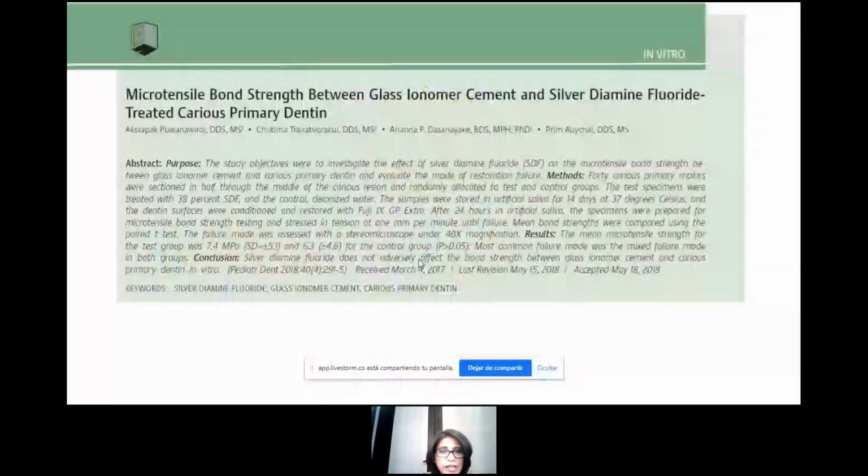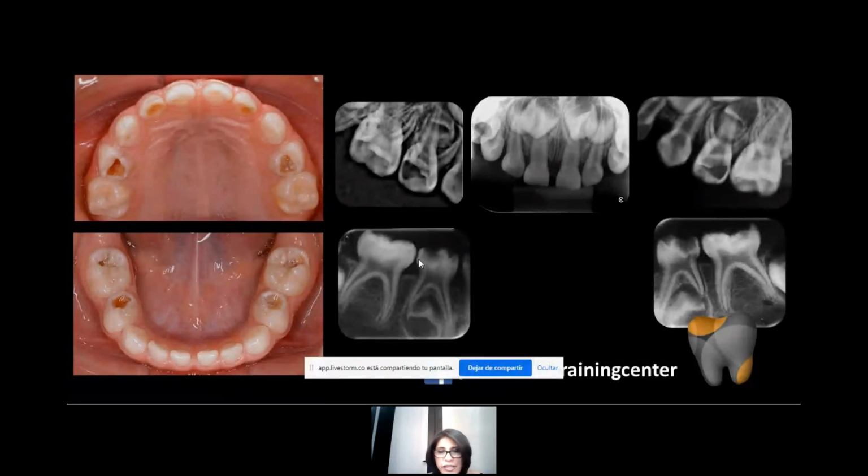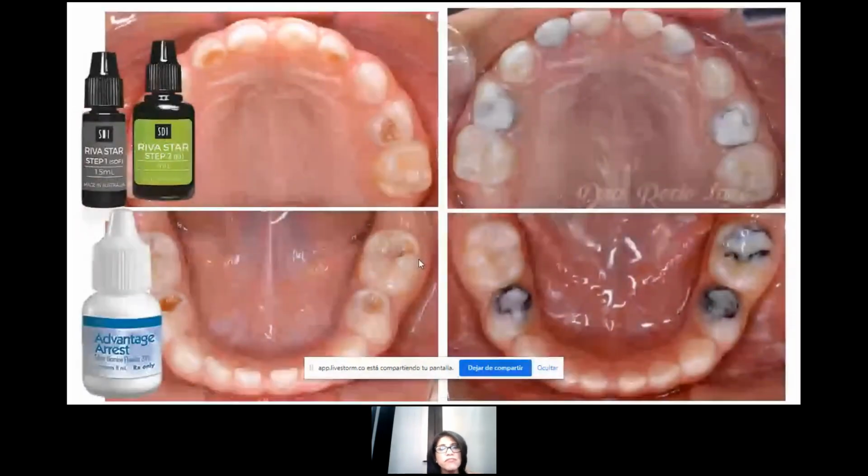And this is the smart technique that is good, the adhesion of these glass ionomers when it is applied in a cavity that you first apply SDF. The adhesion for the smart technique is great. And this is why I'm talking about the colors, and don't worry about these dark colors.